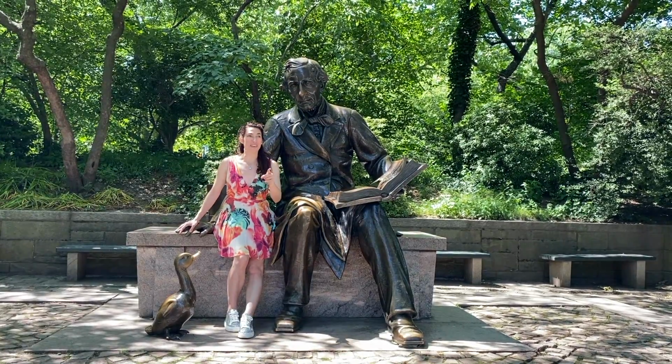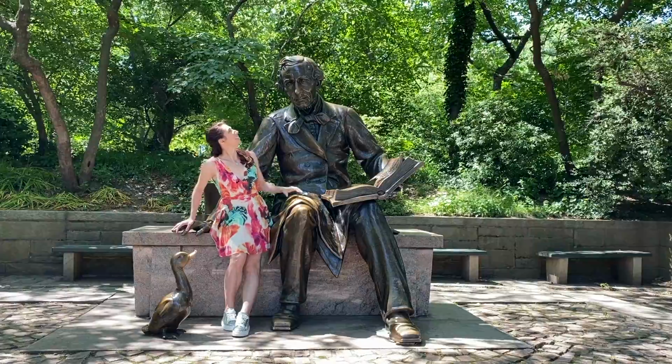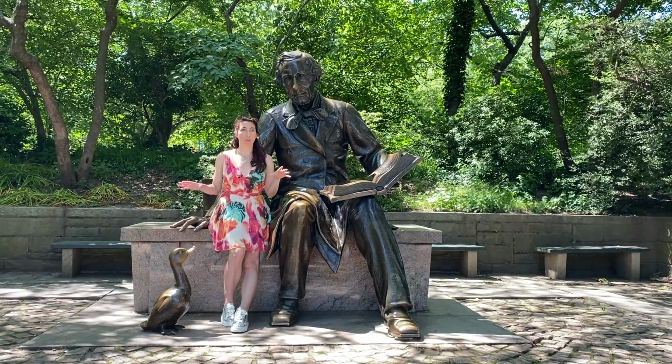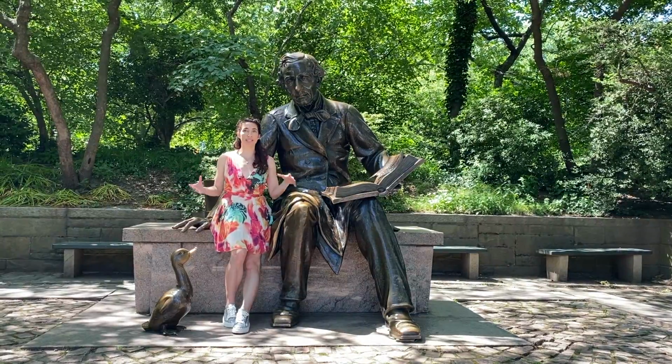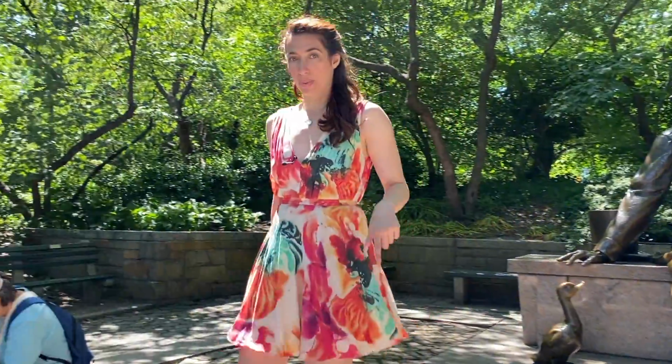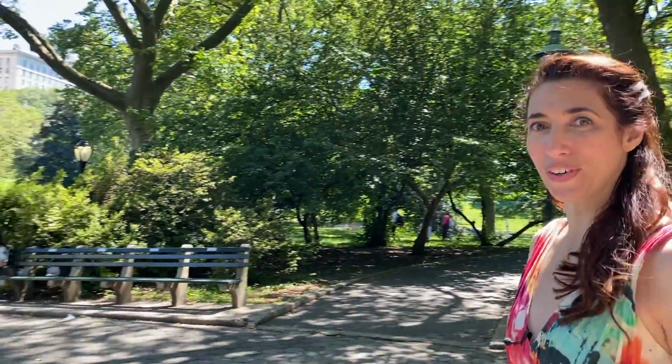And in Frozen, you'll know the character of Hans, named after Hans Christian Andersen. They often have children's hour where they'll read to kids here. And actually today, if you turn around, there's painting that's happening, which is kind of cool.